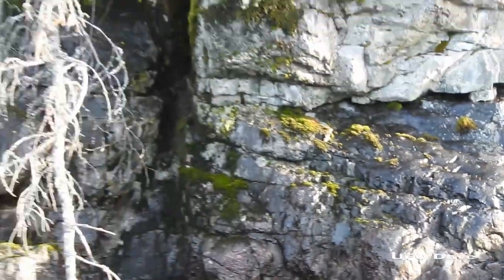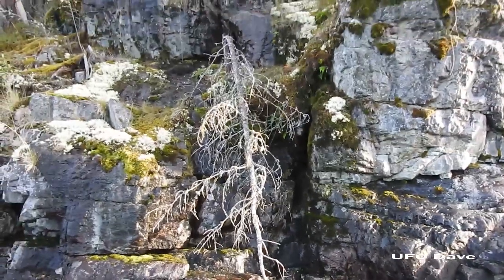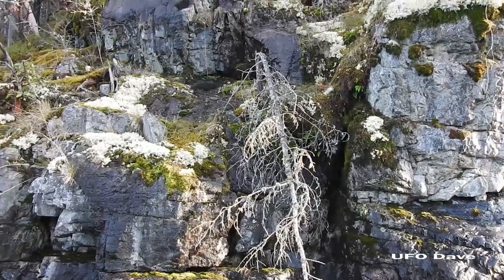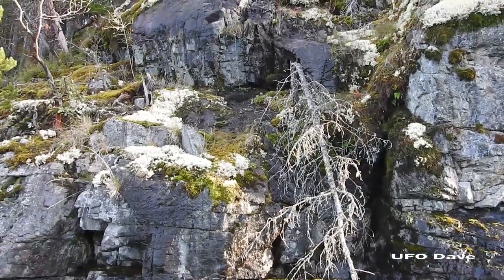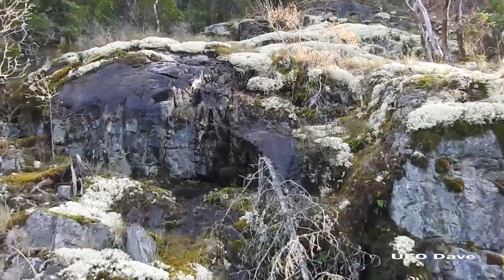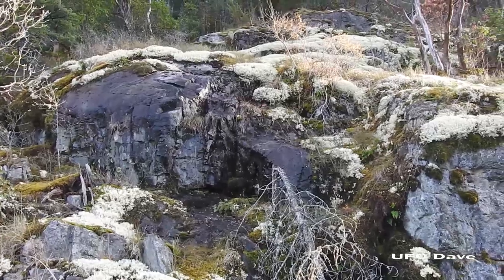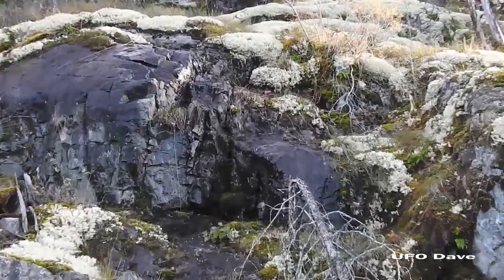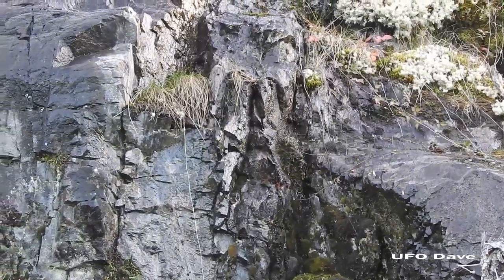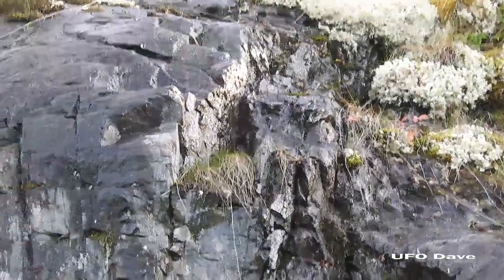See, this tree's been broken off. It's leaning downward. But something was up there, and you can see its path. It's taken up the side. And then behind that tree on the rock, that whole thing right there was gouged out. Look, you can see. Look at that. Wow. Gouged out. Big triangle. Look.